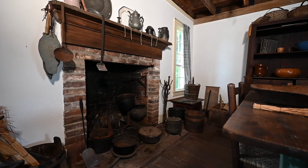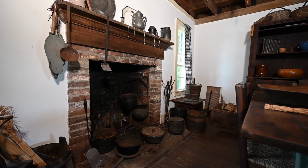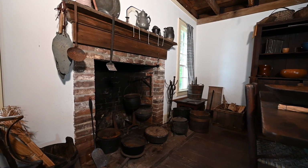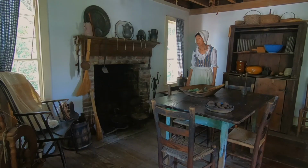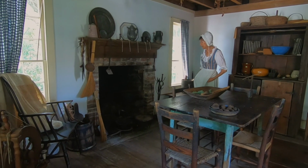Most important thing here, I would say, is the fireplace. You can see it's a big one. It's quite a small house and a small room. But the fireplace is very important. It's where they would cook and make candles and all kinds of things you would need a fire for.